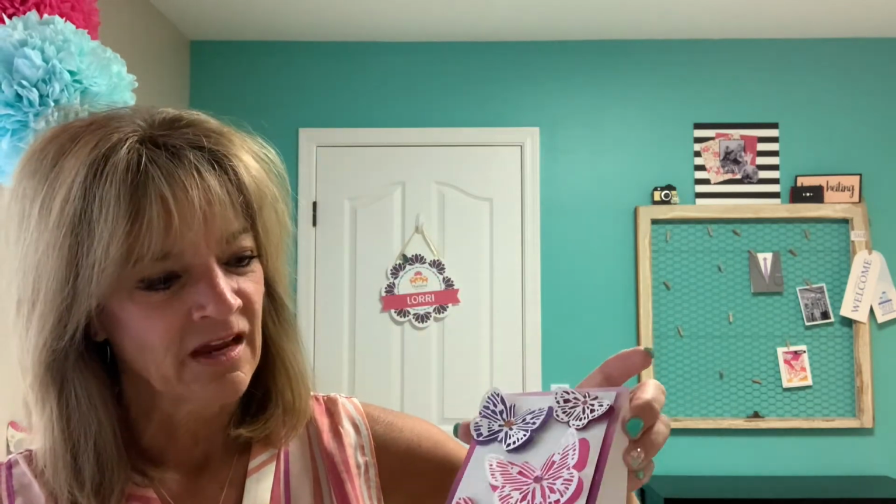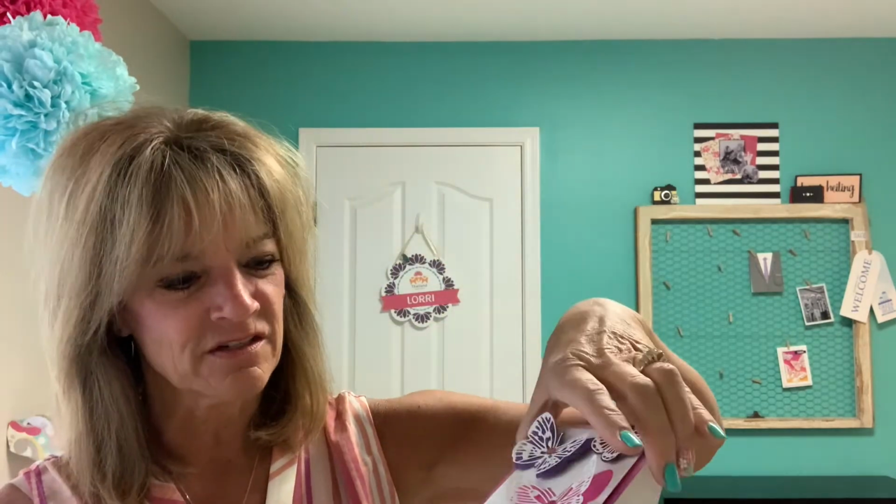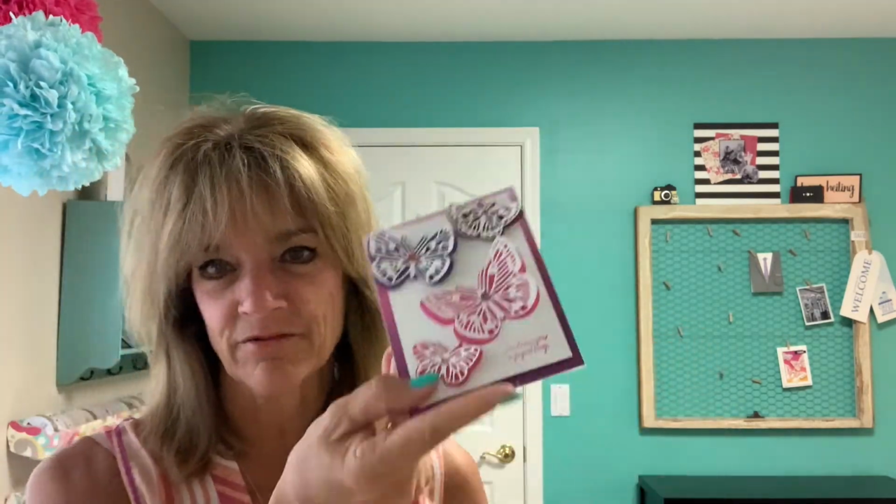And then I just layered the butterflies on top. Can you see the 3D there? The wings are forward, and then we just stamped on the bottom here. So that was card number 2.